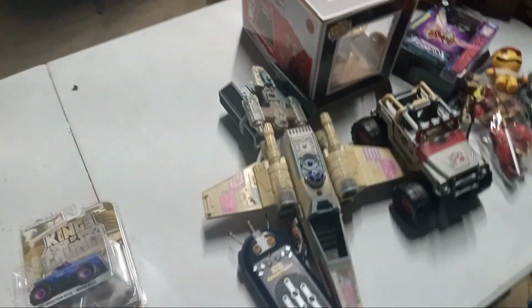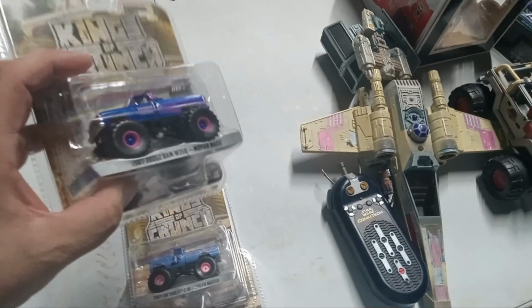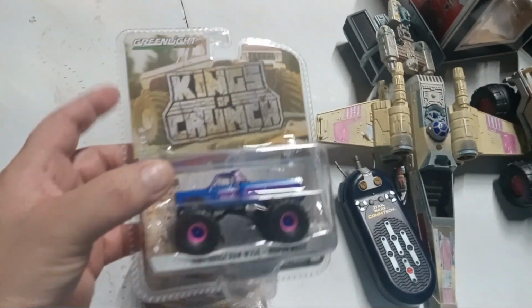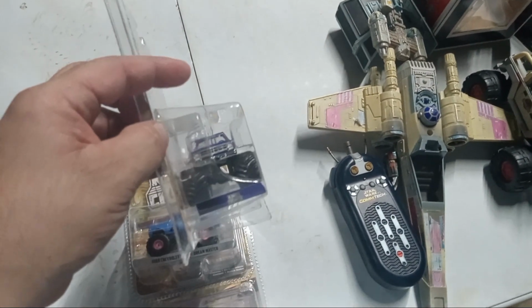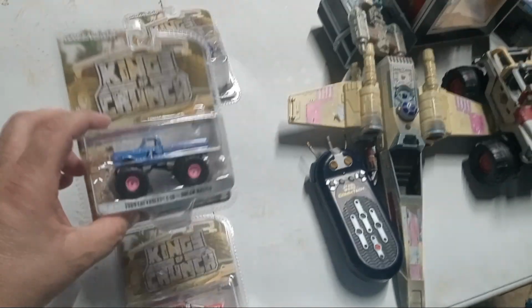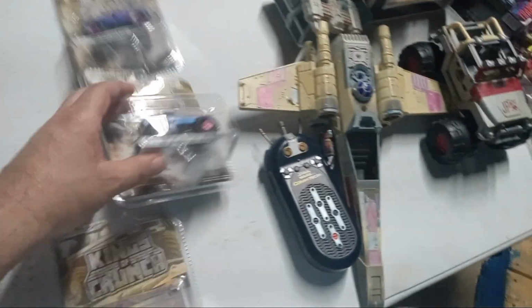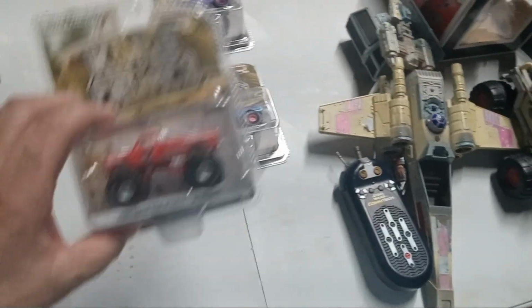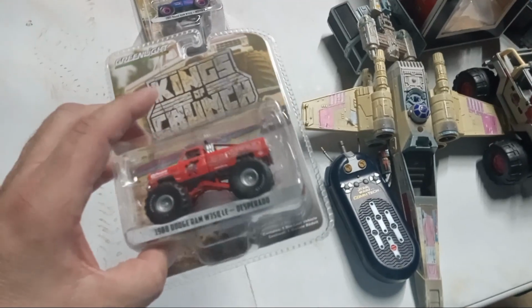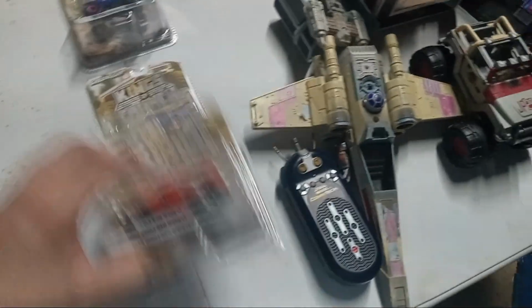So I went into Walmart a couple days ago, and like I said, this is the series I collect, the Green Light Kings of Crunch. This is series 12, the last series that's out so far. And I have this series anyway, but I buy extras because eventually I will have one set open on the shelf and one set boxed up and put away, but just not there yet. Trying to get it all.